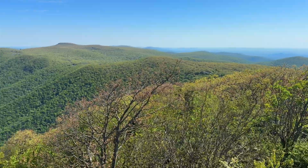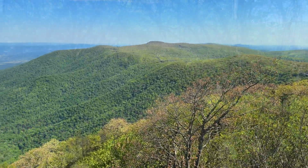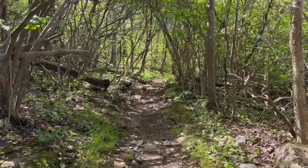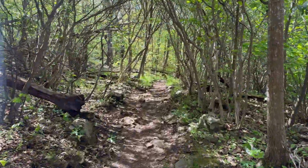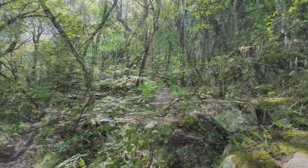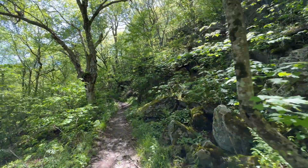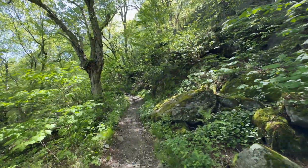Most of this hike is in the forest without a view until you get up to that vista section. As you're coming back down from Hawksbill Mountain, the trail back merges with the Appalachian Trail, so you do take a section of the Appalachian Trail back near the trailhead at the parking area.